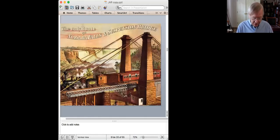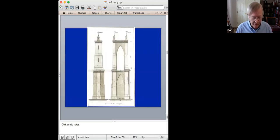His innovations could be seen on the bridge he completed in 1855, the Niagara Falls Suspension Bridge. It was a spectacular double-decker bridge with the top level for trains and the bottom level for vehicles. And I think this bridge really was a fantastic bridge, really a masterpiece that he produced there. By 1856, funds had been raised to start construction on the bridge on the Ohio River. So Roebling came back to the area.